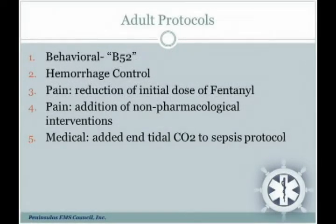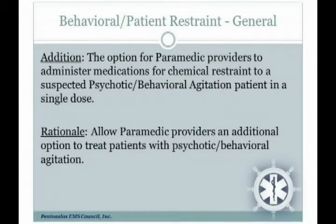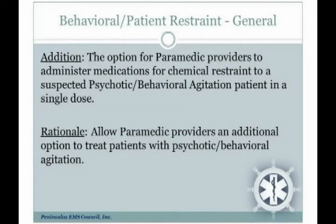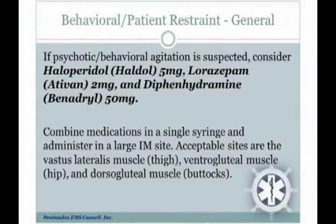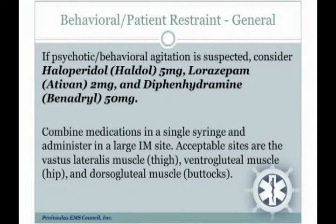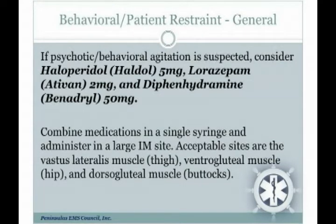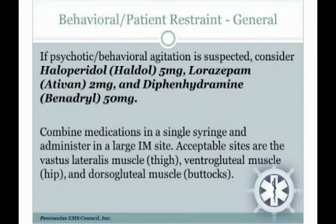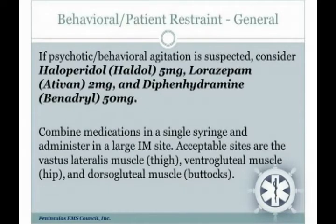Several changes have been made to the adult protocols for 2018. A significant change to the behavioral patient restraint protocol is the addition of B52, allowing paramedics to administer medications for chemical restraint in a single dose. As you'll see in this brief video, if a psychotic or behavioral patient is suspected, combine 5 milligrams of Haldol, 2 milligrams of Ativan, and 50 milligrams of Benadryl into a single syringe and administer to a large IM site, such as the thigh, hip, or buttocks.